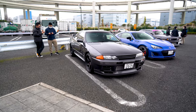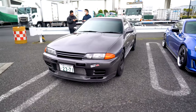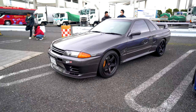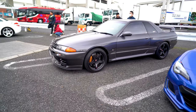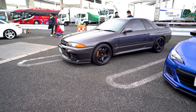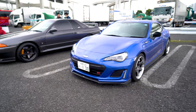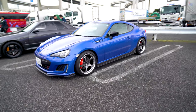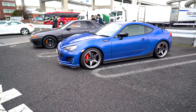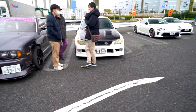Nice 32 on some Nismo wheels. Just nice and simple. Like, if you just want a daily, you just want a clean, like, that's it. You don't have to do anything else to that. On the Advans, looks good. Let's see what else we got down here.